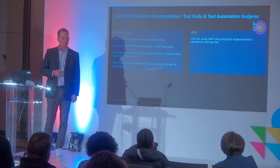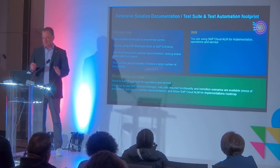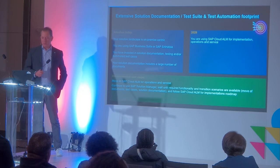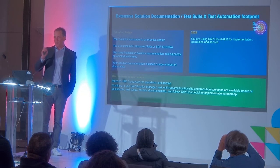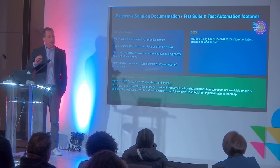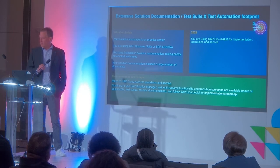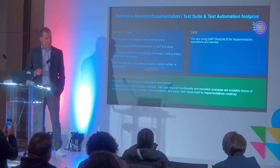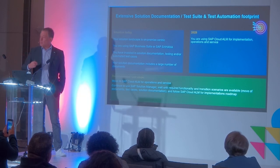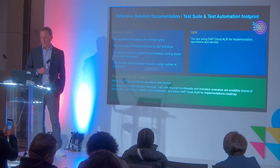So, in 2028, very simple, you are on SAP Cloud ALM doing everything that is required. But the way is, of course, the first thing that you do is use SAP Cloud ALM for operations and service. And then you continue to use SAP Solution Manager until the required functionality is available. We have launched the first increment for solution documentation, but we are not there where most of our existing Solution Manager customers need us. We may be there where our customers who have not implemented Solution Manager would like to see us. But of course, for you, a couple of things are missing.